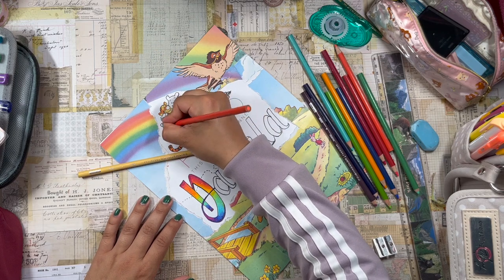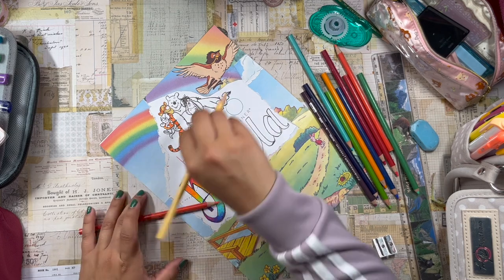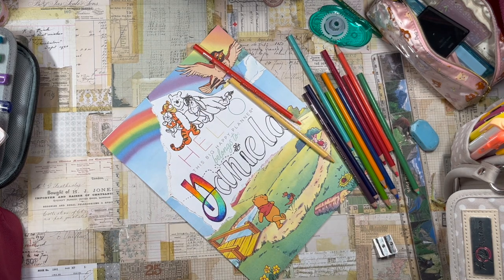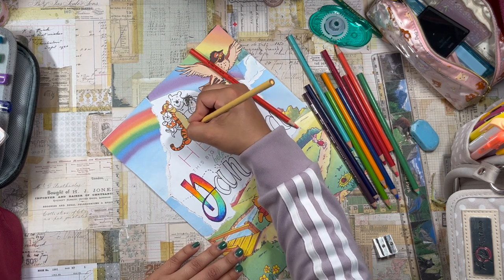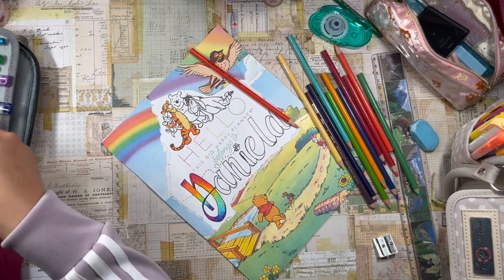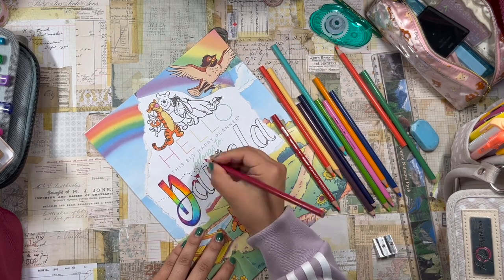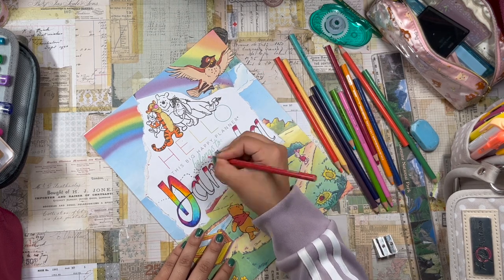So I went ahead and started coloring in Tigger with oranges and yellows. I think the parts of his body that are yellow, like his mouth and his eyes and his stomach, the yellow that I used was a little too brown. There was a little too much brown in it. I think I should have used one that was a little bit more yellow, but that's fine. Again, it doesn't have to be perfect.